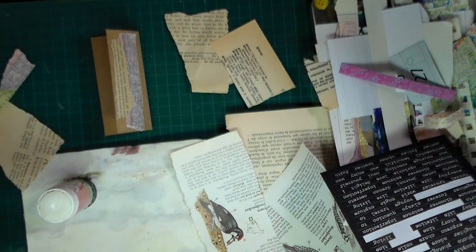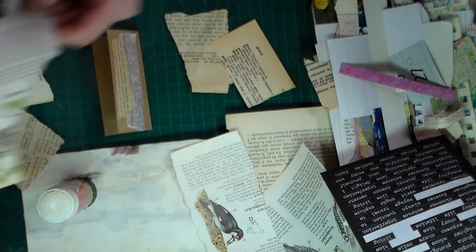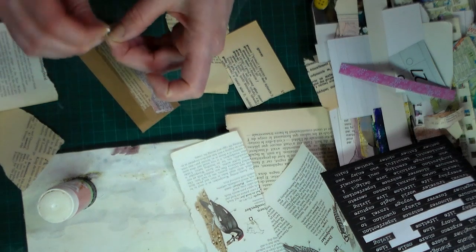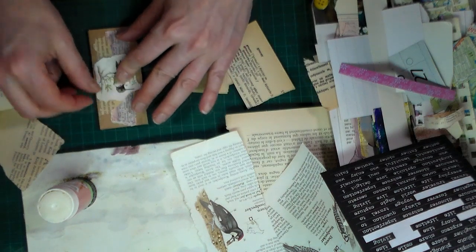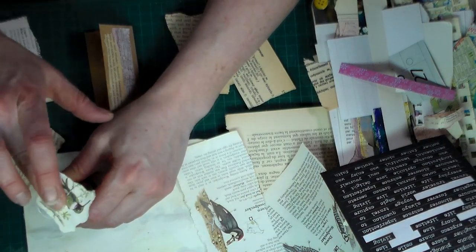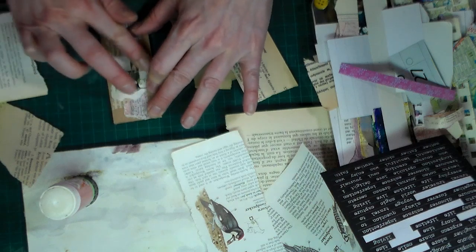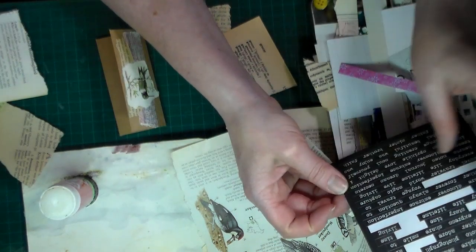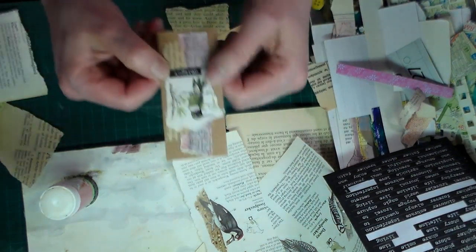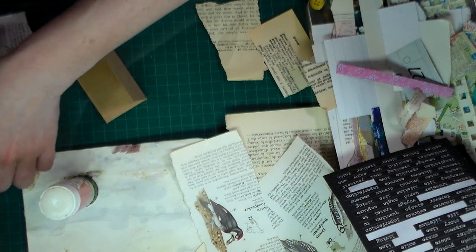I'm going to use this little hummingbird here. I think he's small and would be pretty on here. I really love little hummingbirds. So I'm going to use the word delight on this one. So I've got 2 little cards left.